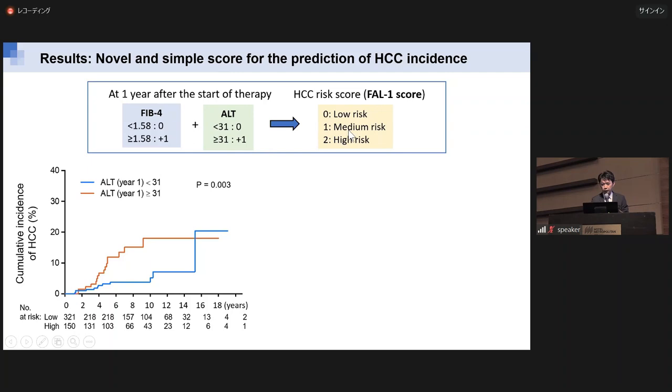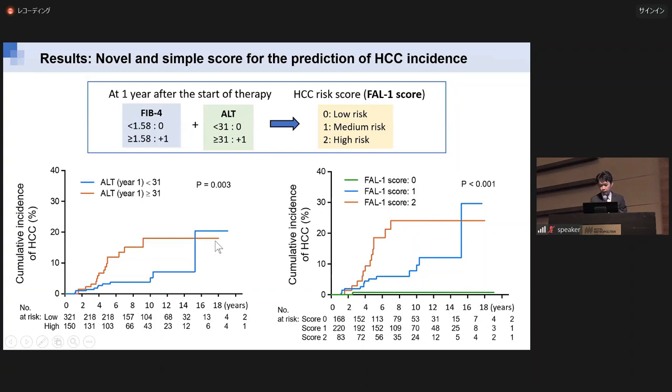This Kaplan-Meier shows if the ALT was higher at year one, the incidence of HCC was significantly higher. And FAD1 score could stratify the HCC incidence significantly. So interestingly, in the score zero patients, only one obese patient developed HCC.